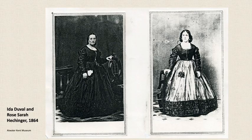Here are two sisters who have recycled the same dress. On the left, Ida is wearing the dress, which was later remade for Rose Sarah with a different skirt. This could have been done for any number of reasons, to change the style, or if the skirt fabric had been damaged or stained, to, again, reuse and recycle the dress.